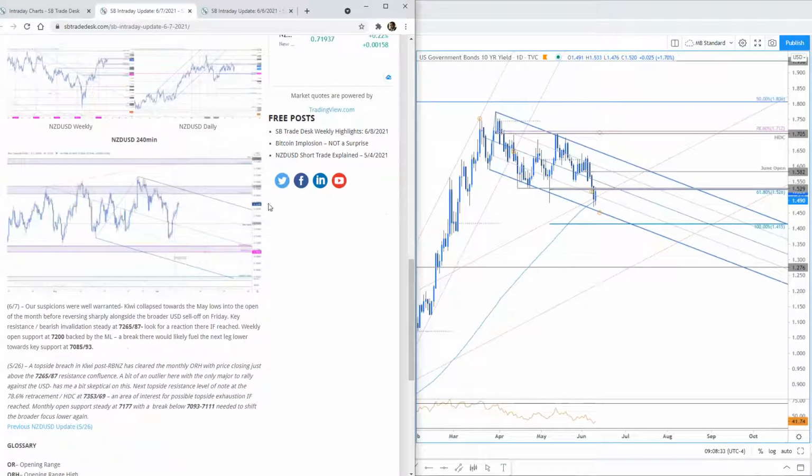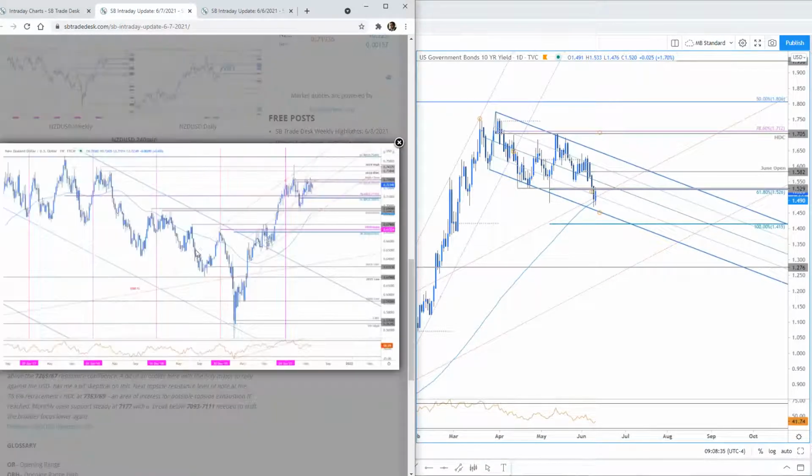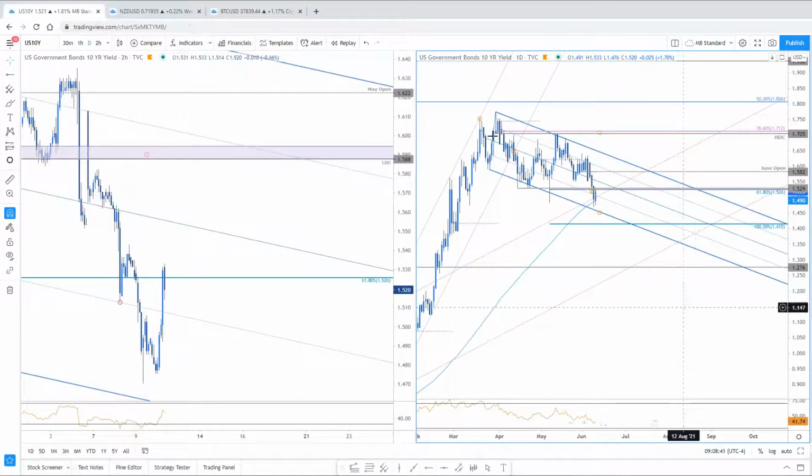As far as Kiwi, again, here's what the Kiwi chart looked like on the weekly. We just showed you that. No change, same key range. Here's Kiwi on the daily.